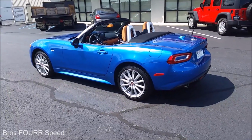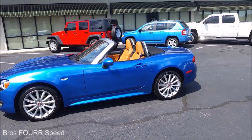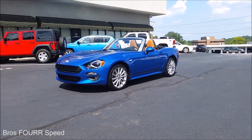And this car is number 92 of 124 being built. So that's pretty cool to be able to check out a limited production of this Fiat 124 Spider. The MPG on this car is at 26 city and 35 highway, running off of an 11.9 gallon tank.